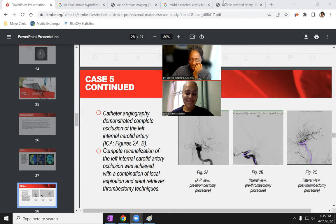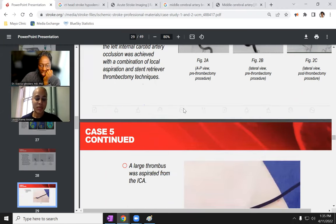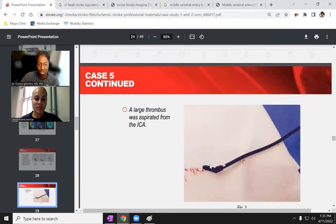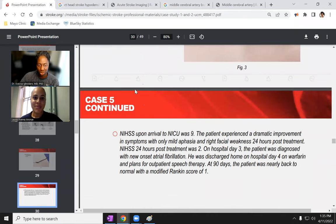So then let me clear this, and then we can go on. Phase 5 continued. Ew, that's so gross. Gross, gross, gross. That's why I didn't go into surgery. I don't like gross pathology.